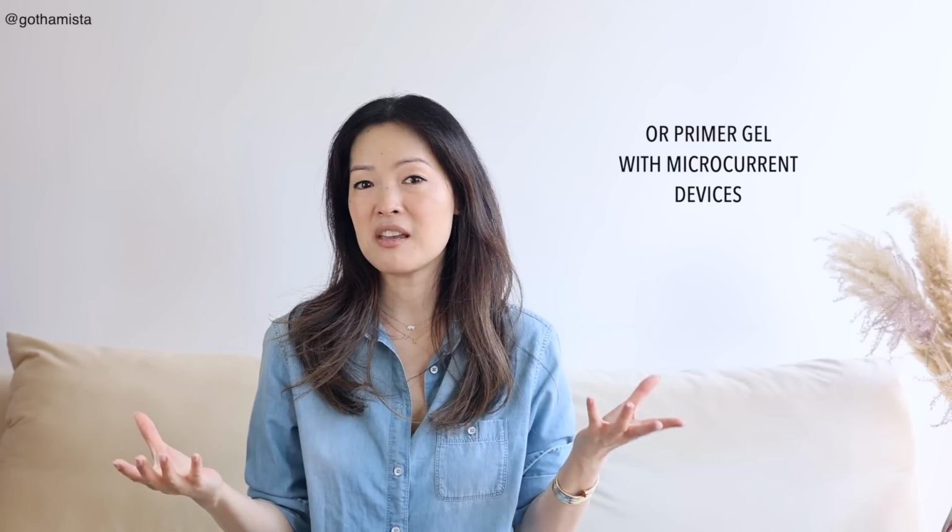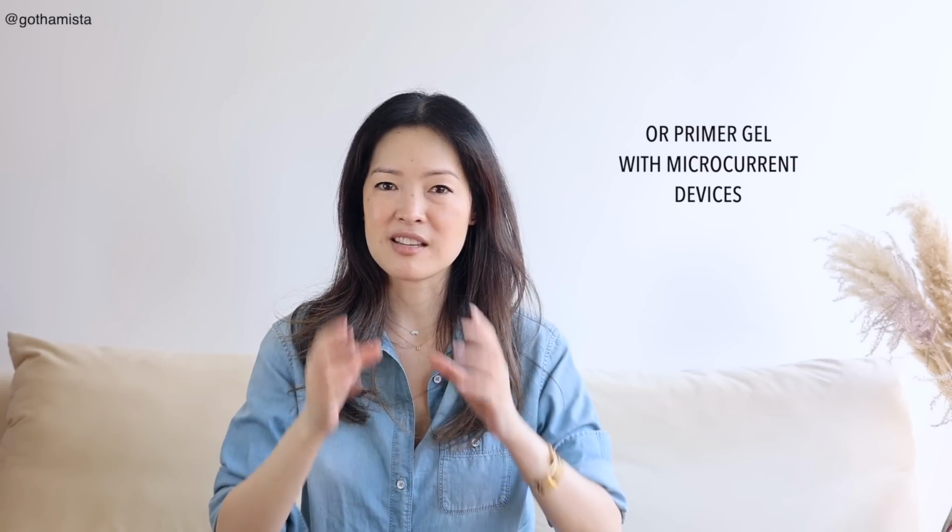What makes sense for me is microcurrent in the morning because it can give your skin a little bit of that lift for the day. And I like LED at nighttime because that red light is so relaxing. It really helps me wind down from the day and relax.